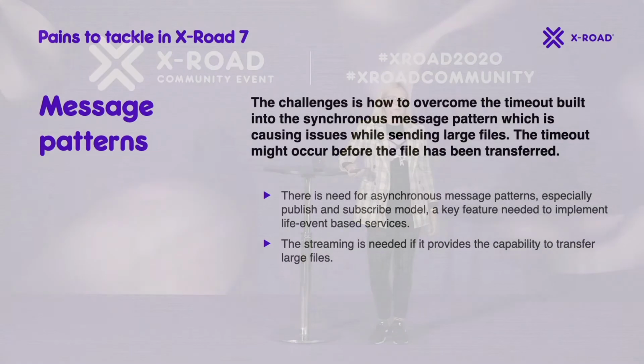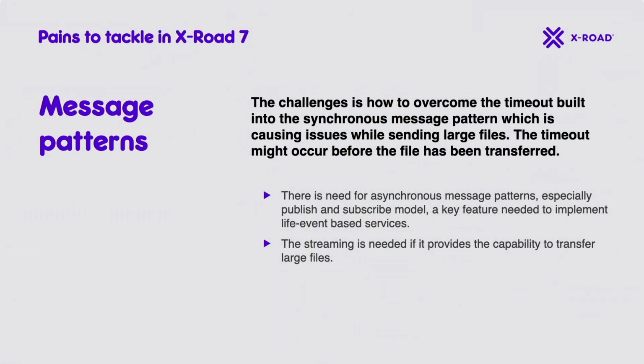About the messaging patterns, this is a very hot topic and discussed also by other presenters today in the conference. But the current challenge is how to overcome the timeout built into the synchronous messaging pattern, which is causing issues when sending large files. The timeout might occur before the file has been transferred, so we need to come up with alternative solutions.